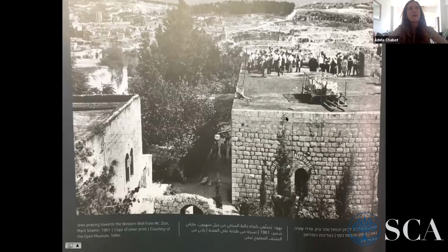Now, I have a friend who was a child at this time, and she said that she would go with her dad and they would go on the roof and try to look out towards Har HaBayit, towards the Kotel. And the adults would all say, you see, over there, you see the Kotel? And the kids would nod along and say that they could see. But the truth is, no one could see anything. All they could see was trees.